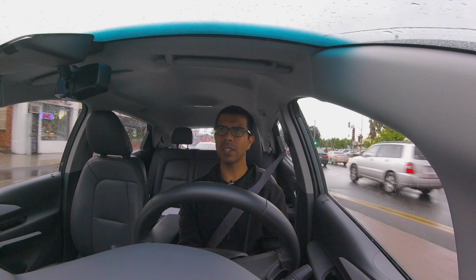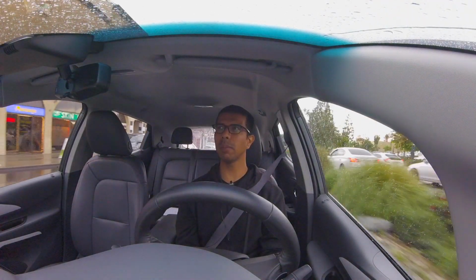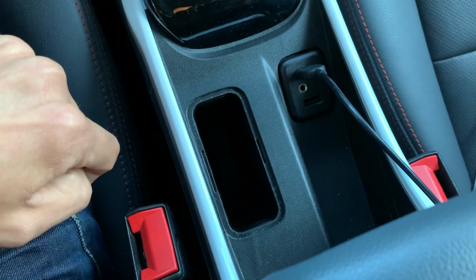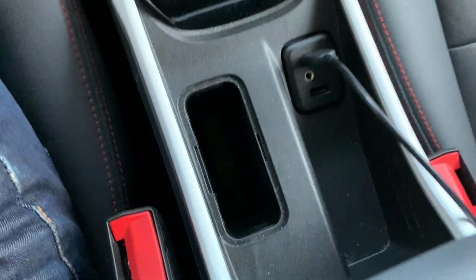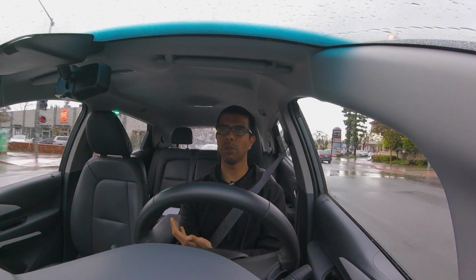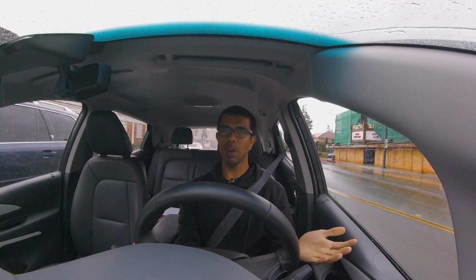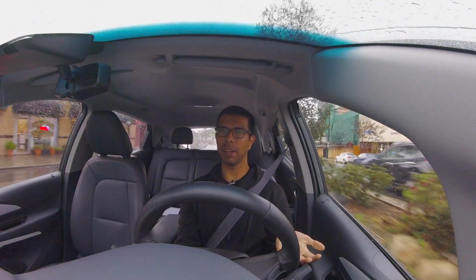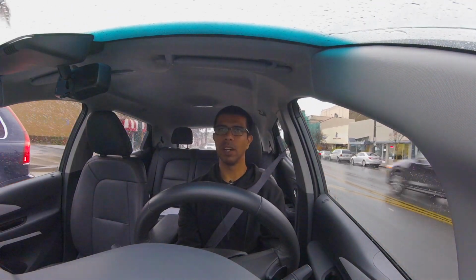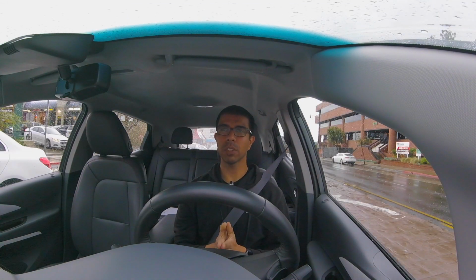Unfortunately, I haven't found a way to turn off the wireless charging yet, because I would also want to use this as a pocket for other stuff, but it's not good to put metal down there. From what I know so far, the wireless charging is always on. So if you know how to turn that off, let me know, that'd be helpful. Thanks. So that's about it. That's my likes and dislikes for this car so far.